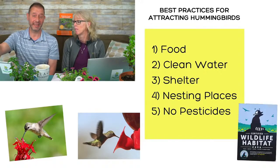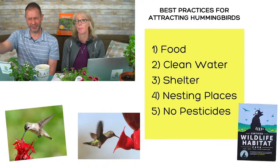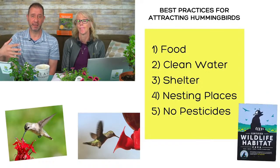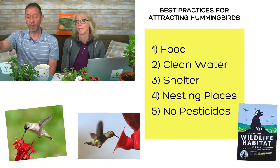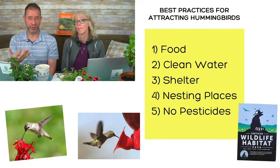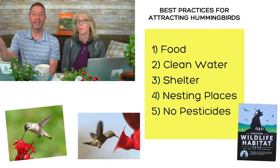Now, if you don't want to get certified, that's fine. Even if you're not certified, you can absolutely still do these things. This will improve your yard and attract so many different pollinators, not just hummingbirds, but butterflies and birds and insects. And it's great for your garden, because once you bring wildlife in general in, that helps your garden be healthy because that's an interaction.